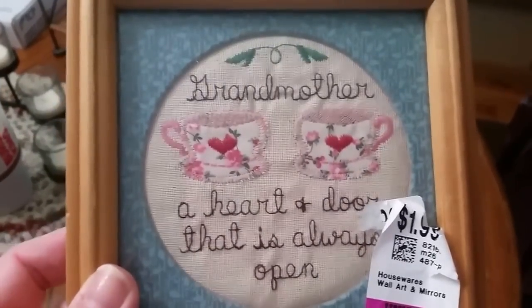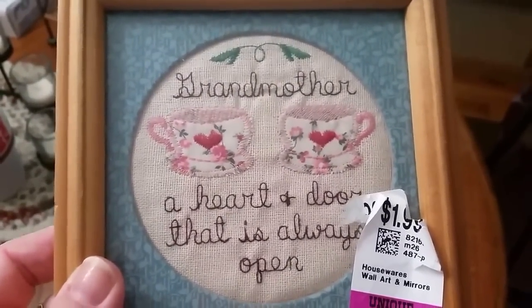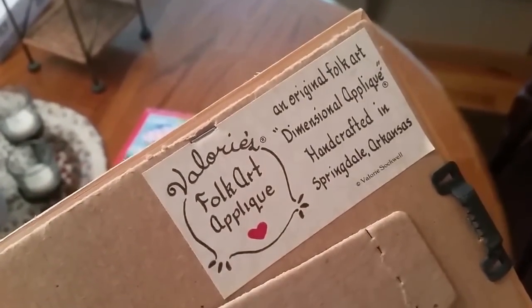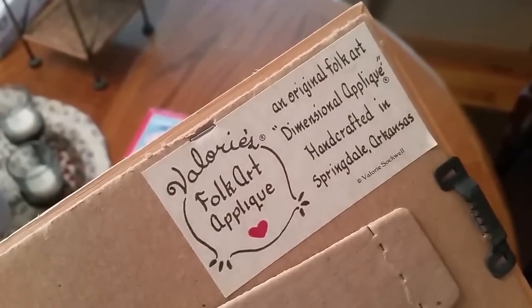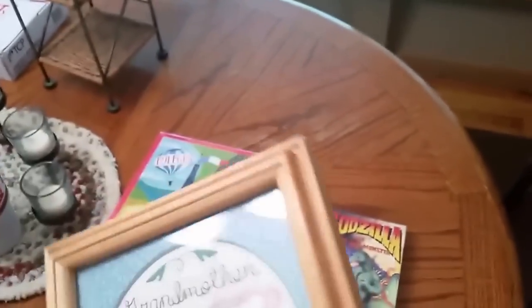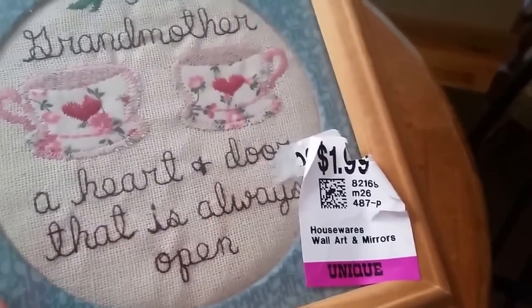Got this cute little plaque. It is embroidered. It says grandmother, a heart, and door that is always open. And this says Valerie's Folk Art Applique in Arkansas. So there you go. I moved the tag so I could finish reading that. So this was only $1. Isn't it adorable? So you can hang it up or put it on a tabletop.